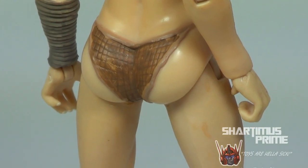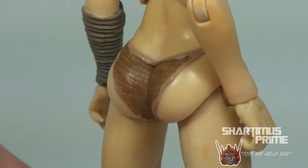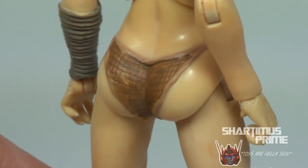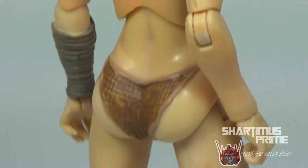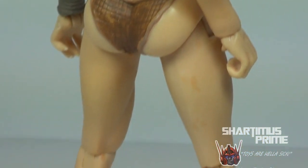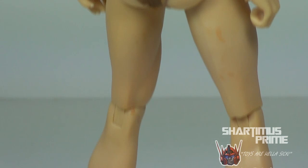Ooh. That is a sexy ass. I mean, I have never seen such a sexy figure before in my life. This is just amazing. Again, she is a bitch to stand, though, and she doesn't have any hole pegs at the bottom of her feet, too. But just very, very nice. Very sexy figure, man.